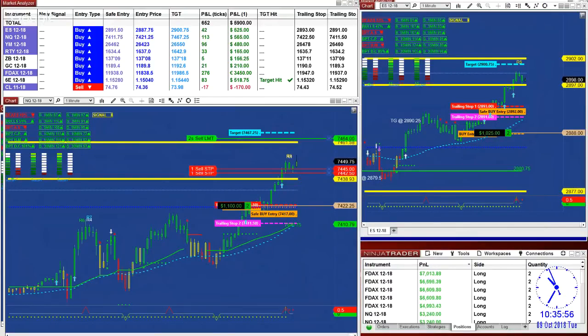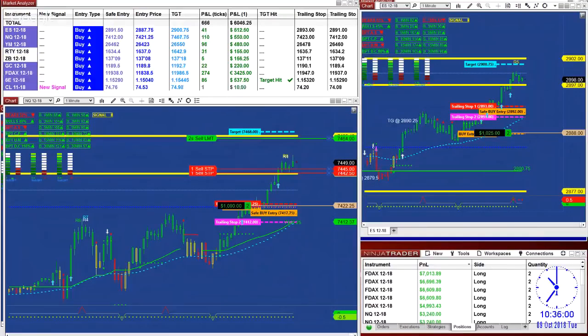The NASDAQ, now I'm going to let the trend stop me out of it. It's done. It's over $1,000. ES over $1,000 is done. And now we are looking for a reverse. You see, when you get tired, you cannot do reversal trading. We're done with the ES. We're done with the YM.